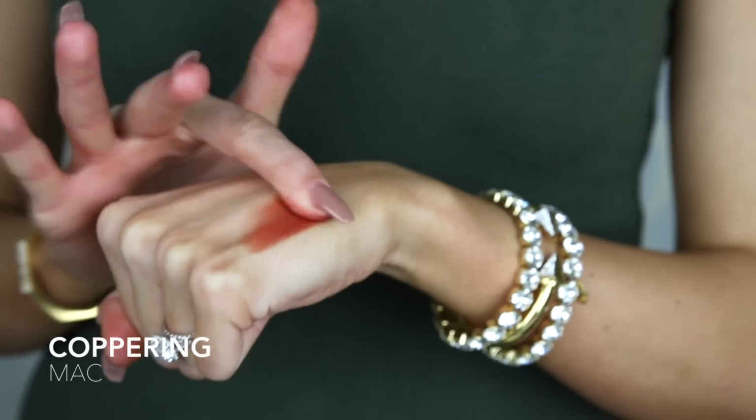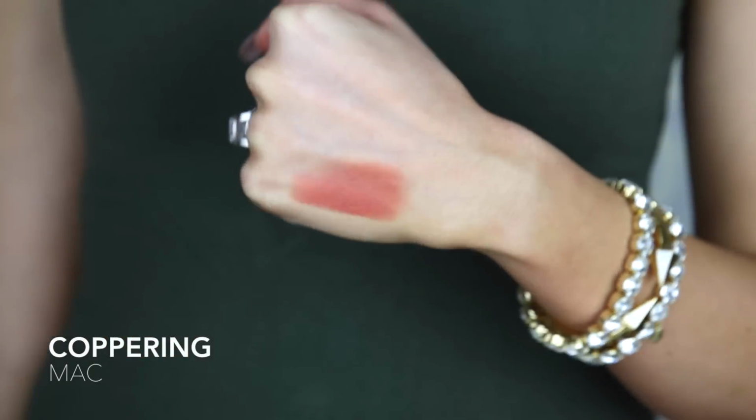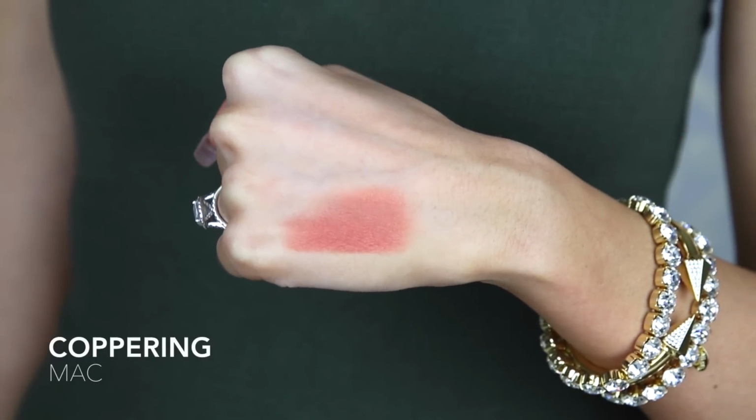Now we have MAC Copper Ring. This is one of my favorite eyeshadows of all time. I feel like I can see Copper Ring from a mile away. If someone within a one mile radius is wearing this, I'm like, there's a girl six houses down on the left-hand side over on Coral Street, she's wearing Copper Ring. This is just one of my favorite eyeshadows ever. It's such a beautiful shimmery copper shade.